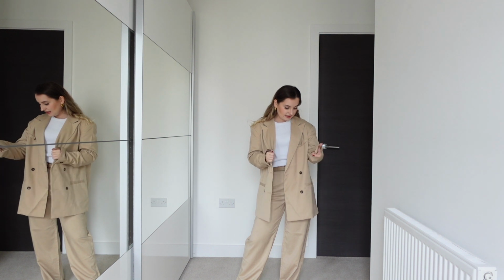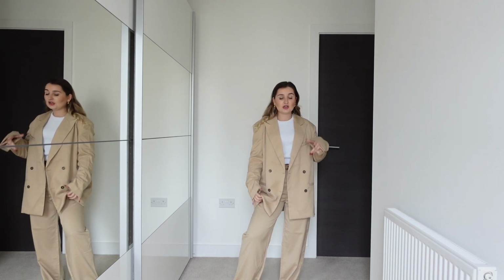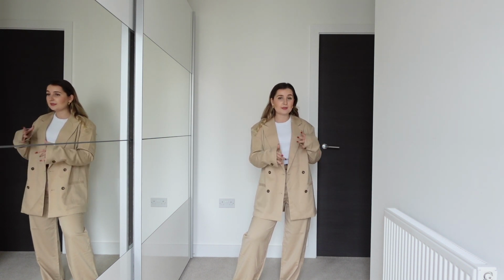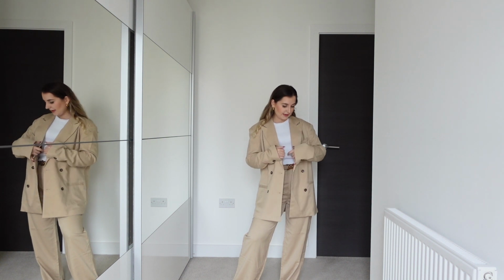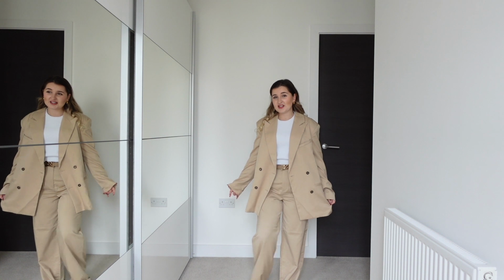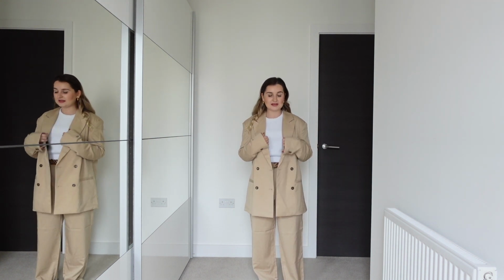And yeah, this is basically the next item that I picked up from H&M, and like I said, it's a suit. It's basically the blazer comes with the trousers as well, but you do have to buy them separately, but they have matching pieces basically is what I'm trying to say. So yeah, this whole suit is definitely going back. No way in hell am I keeping this, it looks horrible.